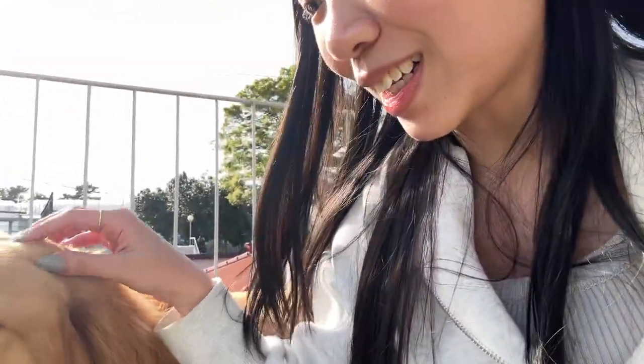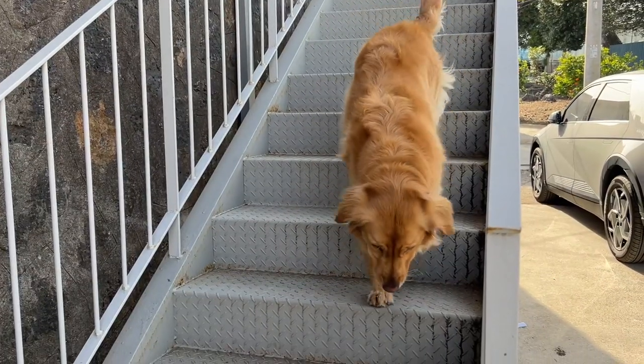It's the owner's pet. He's called Bong Bong. And this place is named after him. Cute! Hello, Bong Bong! Hello!